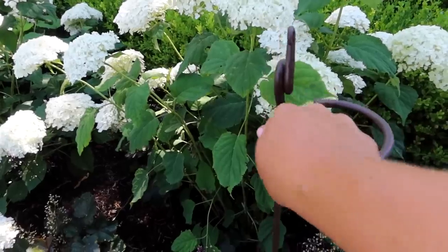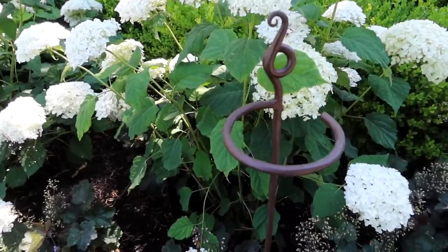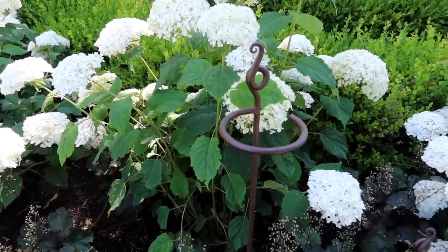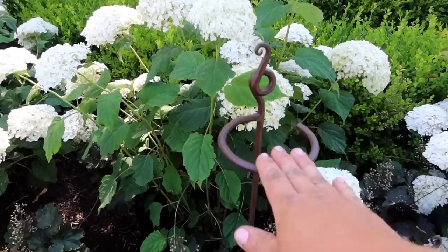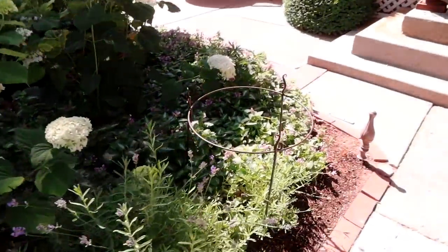So maybe I should look into getting some more of these for my delphiniums. Wouldn't that surprise everybody? If all my delphiniums were staked up, I'd probably feel more inspired to stake them if I had pretty stakes like this for every single one. And then this one here is in the same line.